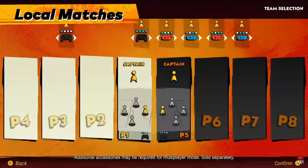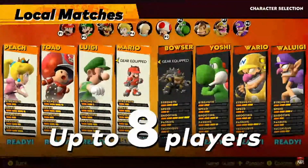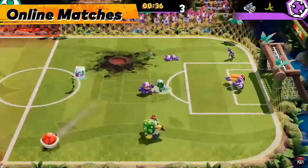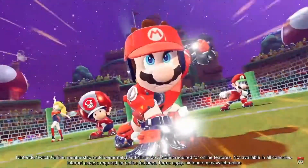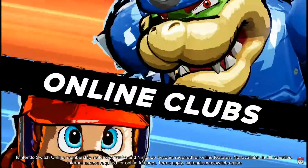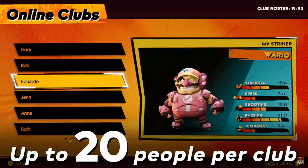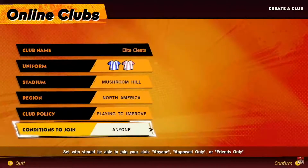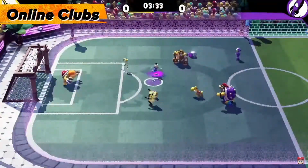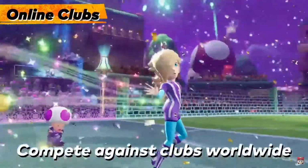Up to 8 players, four on each team, can compete against each other on one Nintendo Switch system, in a kind of comic book-esque art style. Wow. In addition to individual matches, online play will have an online club mode. Join an in-game club and compete for placement in the rankings. Up to 20 players can join a club. So create your own and invite friends and family to play alongside you. Or join an existing one owned by other players. Try to become the world's top club.